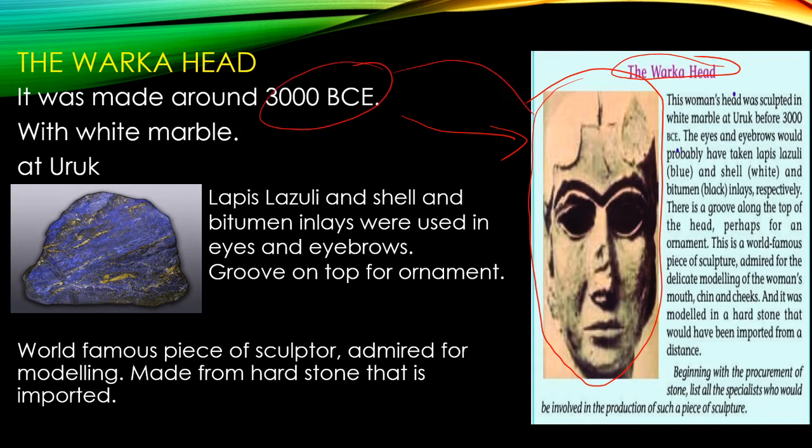This sculpture was made around 3000 BCE, that is, before Common Era, with white marble at Uruk. So white marble was used in its construction, and it was found in the city known as Uruk. Then it is written that lapis lazuli, shell and bitumen inlays were used in the eyes and eyebrows.